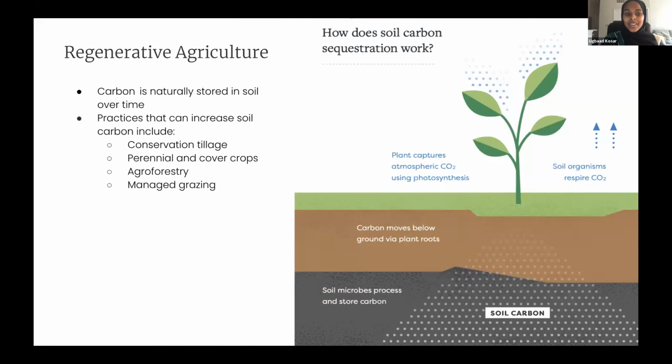Regenerative agriculture is another approach. So carbon is naturally stored in soils over time, and you know, soils can be really powerful tools for addressing climate and sometimes are really overlooked. So some of these approaches in agriculture are things that increase the amount of carbon that's in the soil and then also help reduce the amount of soil disturbance that happens. So some of these practices that are up here, like conservation tillage, managing grazing, or planting perennials, are all different ways that you can improve or increase soil carbon storage.